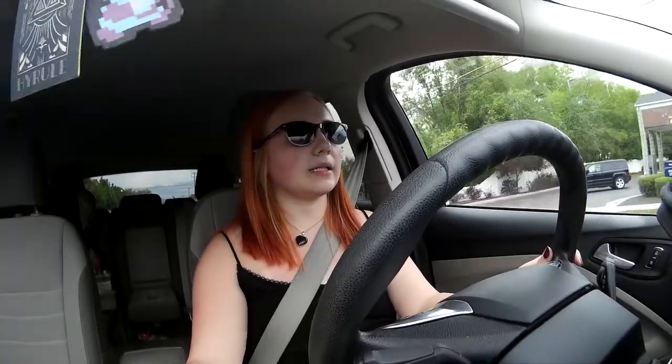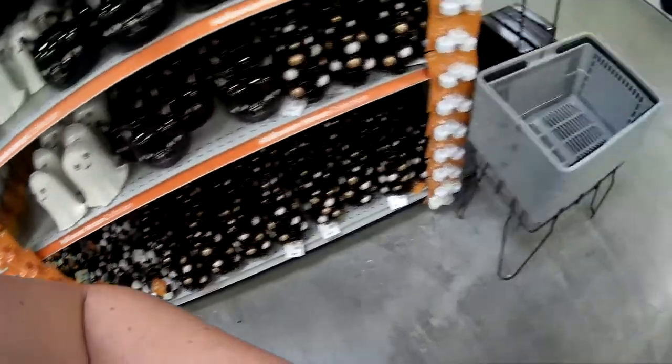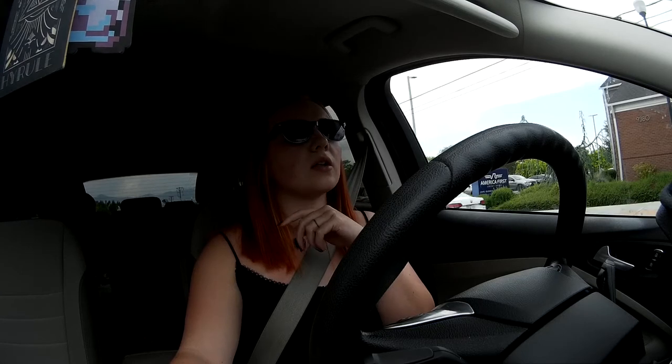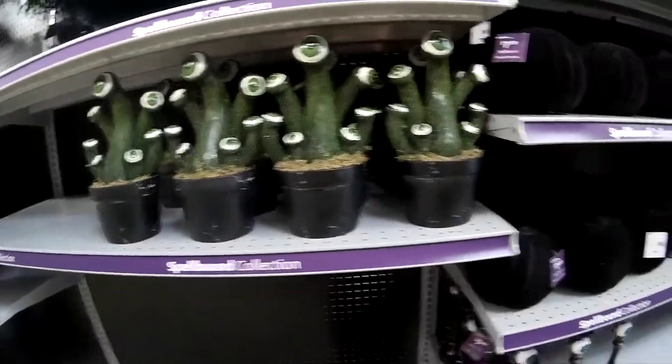And then they restocked a lot of things. They restocked their ceramic ghosts. I did see that those sold out last week. They restocked on the cat heads. And I think that was it. They had a lot more of the plants with the eyeballs on it. I definitely saw a lot more of those.